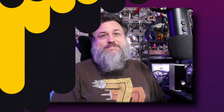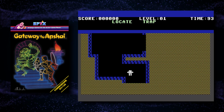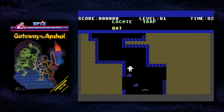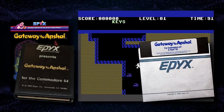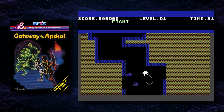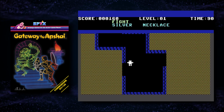Well, getting the exact release dates is nigh impossible for these kinds of games, so this will be roughly the order of release. One of our earliest releases is Gateway to Apshai, released by Epyx in 1983, and it was originally released in a cartridge format, though it was later re-released on a diskette as a budget title. This game saw a release on several platforms, but the Commodore 64 was the original platform the game was developed for. At least I think it was.